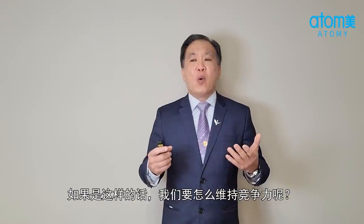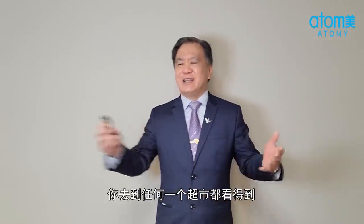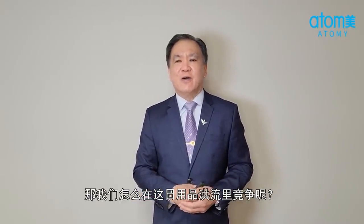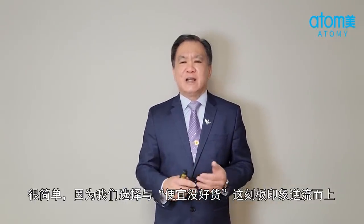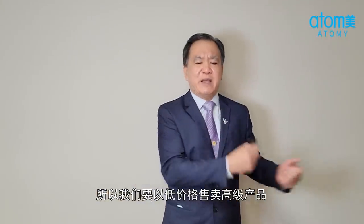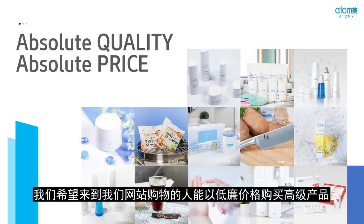If that's the case, how can we be competitive in this red ocean? Every item there has got competition. You go into Singapore NTUC, you find all these items there, supposed to give you the best pricing. Maybe not the best quality, but the best pricing. How do we compete in this ocean of everyday needs products? Very simply, because we have chosen to go against the grain of the principle that the better the quality, the higher the price. We will get prestigious quality products so that the masses can afford them at mass pricing. So we want to provide prestigious quality products for the masses at mass prices. That's our prestige strategy. We want to offer everyone who comes to our website the ability to buy absolute quality products and know that that's the absolute best price they can get for that quality.